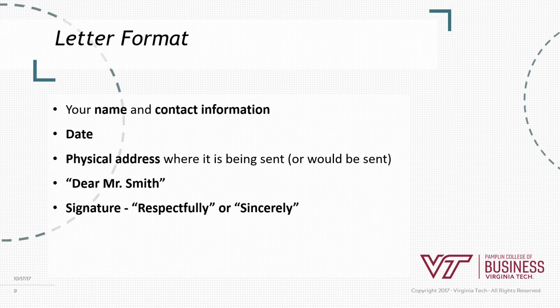You'll want to include your name and contact information, the date that you're writing the letter, and then the address and name of the recipient. Most likely you'll be submitting your cover letter online, so including the physical address section is not always necessary, but if you have the address, it can still be a nice touch to include, as this is the traditional way to format a cover letter.